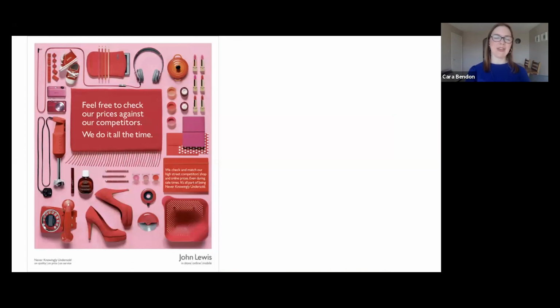So I love this one from John Lewis. "Feel free to check our prices against our competitors. We do it all the time." So again, they're using copy in a really powerful way to not just show their brand personality, but to demonstrate a service. In that piece of short copy, they then go on in a slightly longer piece of copy to explain that that's part of their never knowingly undersold promise that they will price check. But what's really good is that it starts out communicating ease, like a sort of self-confidence emanates, because they're saying feel free to look at our competitors, and then it twists around with the "we do it all the time."